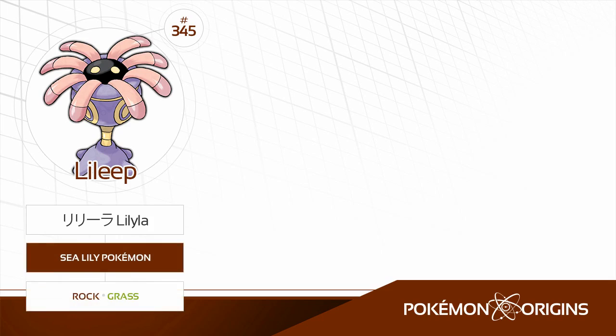So the first fossil Pokemon to not be rock water. Hallelujah. Well, along with Anorith and Armaldo. And Lileep stands at 1 meter or 3 foot 3 inches tall and weighs 23.8 kilograms or 52.5 pounds.